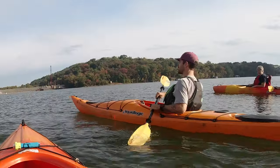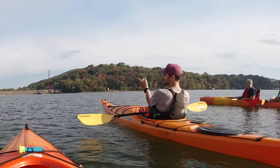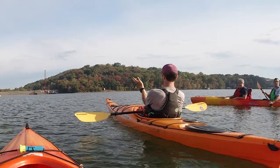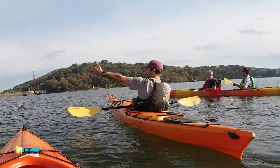And I've called the lock master, told him we're coming. So we'll hear some loud horns and we'll see a green light when we're good to enter. It works just like an elevator. If anybody's in there, they come out first and then we go in.